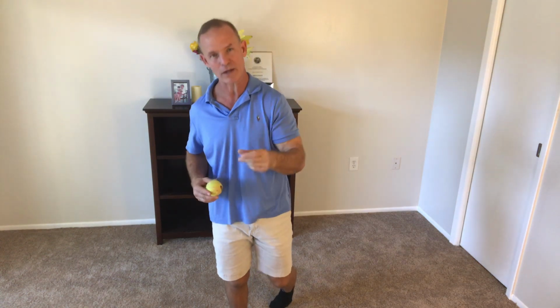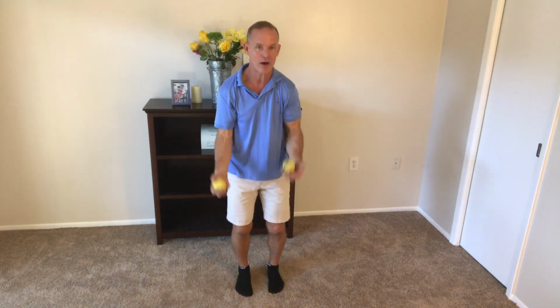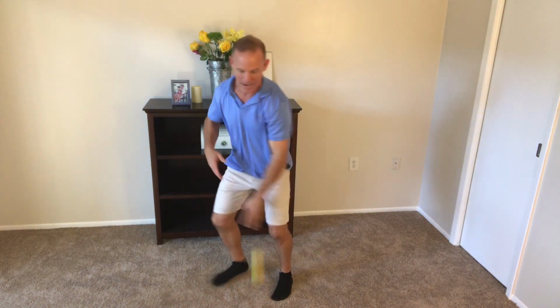And it's just the same system. We want that quick processing speed. Not only physically, again, I really want to make this point. This is cognitive health we're working on also. You could get two tennis balls, throw them both up, maybe cross them in the air and catch them. I obviously need some practice with my VRT. You could do a bounce and turn and catch, bounce and turn and catch.